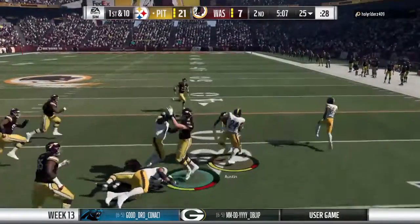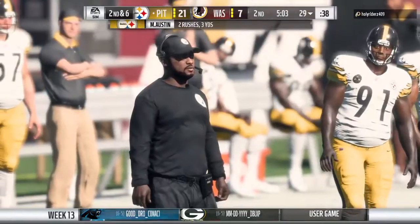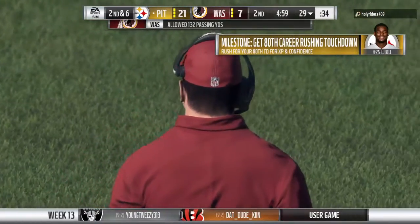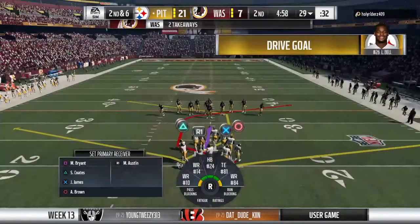Now they try the right side here. Call it a gain of 4 on 1st, and that'll make it 2nd down. Tough running there. That's a hard-earned 4 yards. Yeah, those are the unsung kind of runs. They don't fill up the stat sheet, but they do set you up in good position on 2nd down.